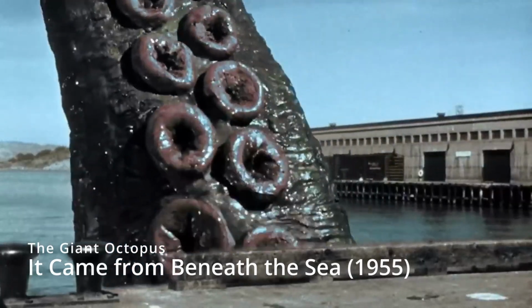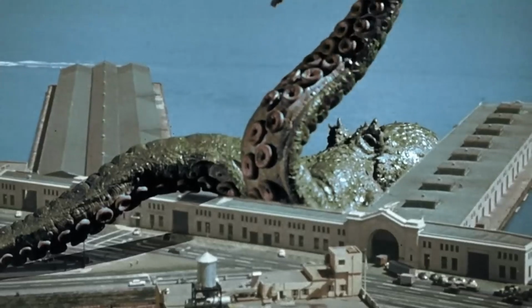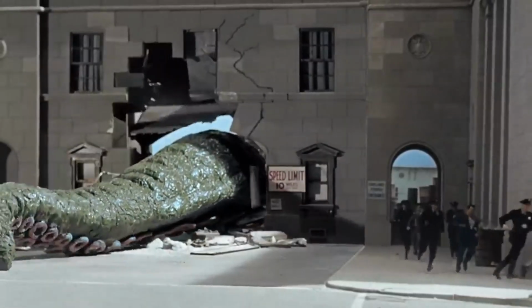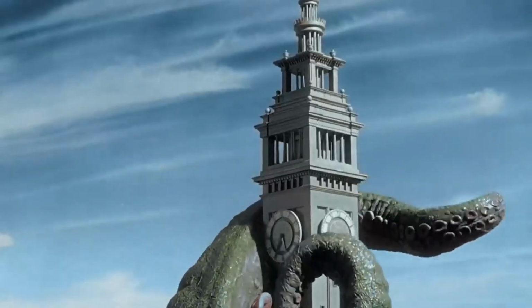Number 19, From It Came From Beneath the Sea, 1955. A massive octopus attacks the Golden Gate Bridge. This should be exciting, but the rubber tentacles and tiny model sets made it look absurd. It's scary and funny at the same time.